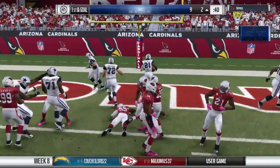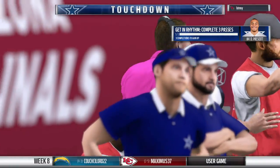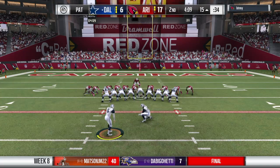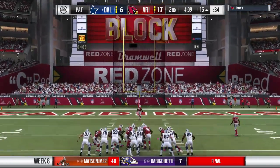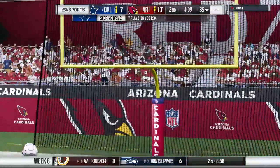And he will fight his way into the end zone for a Cowboy touchdown. Ezekiel Elliott, his 11th touchdown of the year. And the Cowboys cut into that lead. And it's up and good.